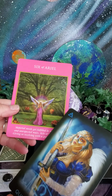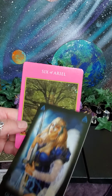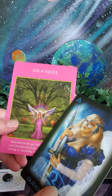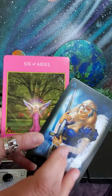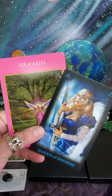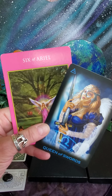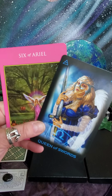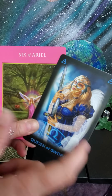The 6 of Ariel, I find it interesting that the card is pink. The background is pink. This is a very feminine energy. And it's interesting because the Queen of Swords, she's the one who's been there, done that. She's got all these swords, right? She's been the warrior. She's been the one that gets everything done, even without the swords. She's watched her queendom grow.